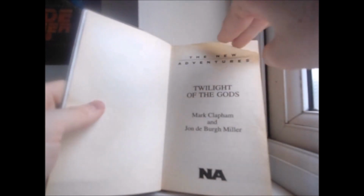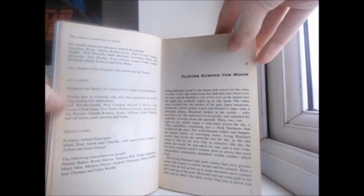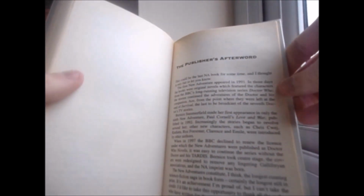The New Adventures, Twilight of the Gods, Mark Clapham and John D. Berg Miller, NA. Then there you've got various copyright guff there, another library thing there, dedicated to the Bloomsbury local group, and who these authors would like to thank. And then there you've got the start of the book. This is a 239 page long Bernice Summerfield Virgin New Adventure spread across 16 core chapters. And then there you've got the publishers afterwards.